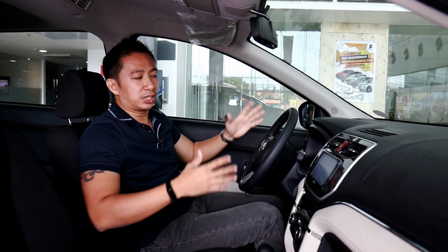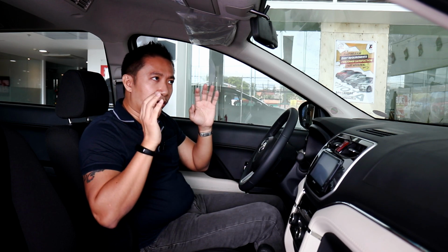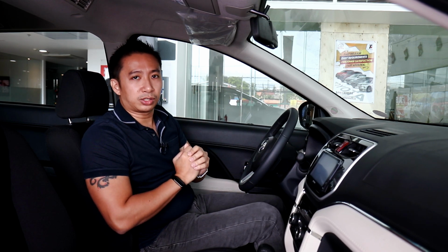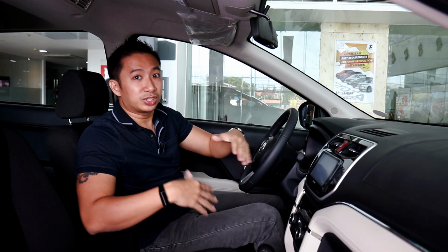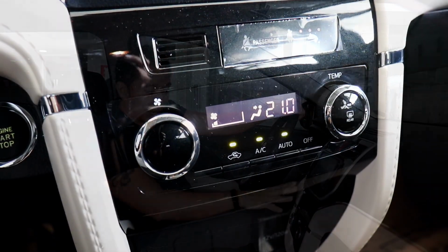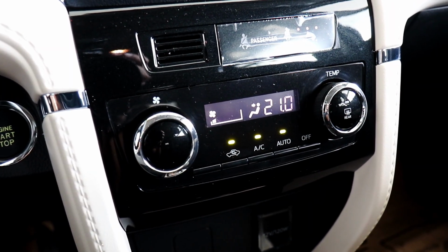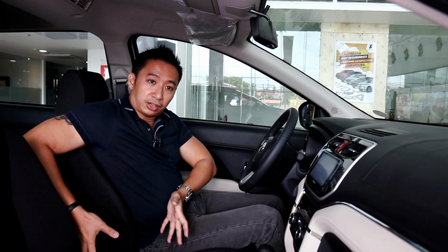Now, another good thing about this top spec Rush is you get an 8-speaker sound setup, so the audio experience should be quite good. Well, you just have to take my word for it, guys, because I couldn't really play any music, especially in this YouTube video. Now, from your infotainment system, you've got a nice single-zone climate control system here, and you also have, well, no center armrest found here in the middle.